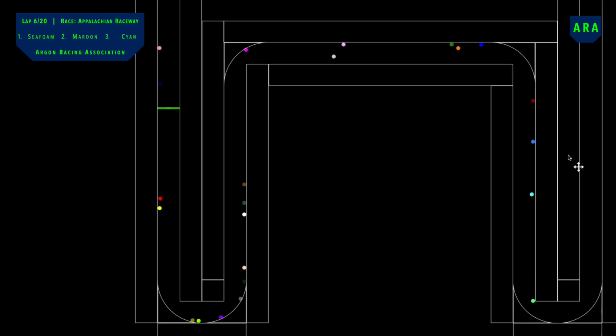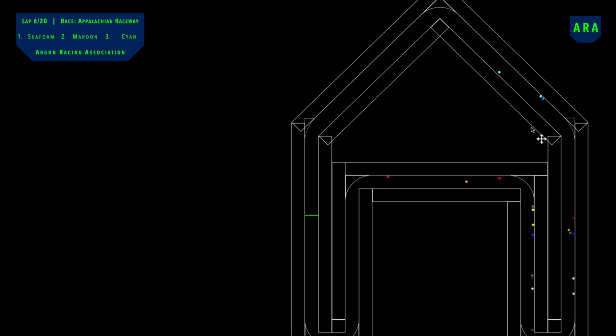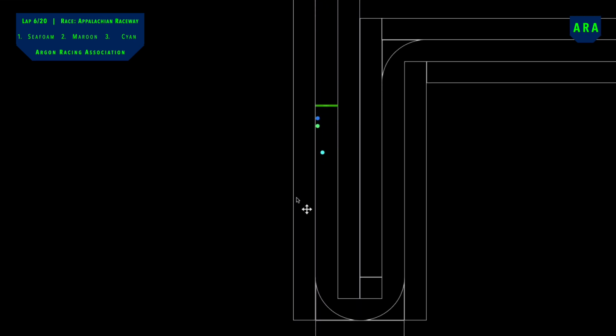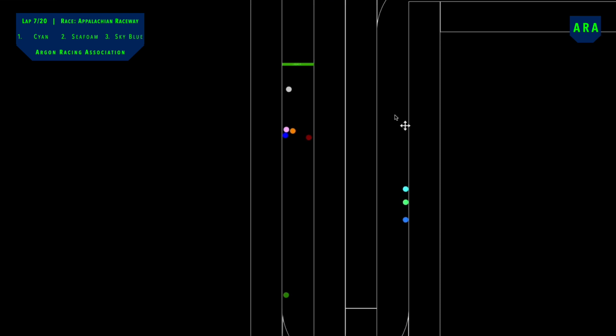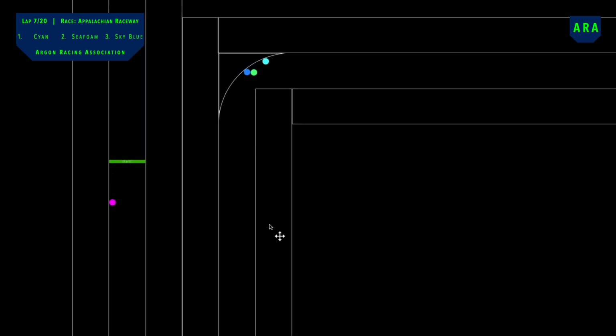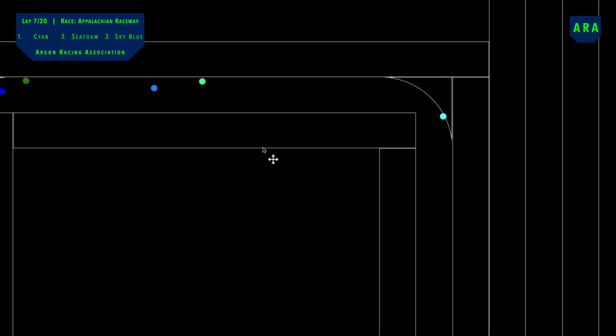Yeah, so Seafoam, Cyan, Sky Blue, Maroon, Blue, Orange, Green, Pink, Silver, and Magenta. That is our top 10. And now Cyan, as I was saying, had a big run out of 6 into 7. He's now going to have to hold off in the defensive against Seafoam and Sky Blue. Cyan up slow corner. Sky Blue getting held up there as well. Ooh, a big defensive there from Cyan.